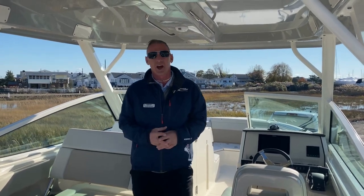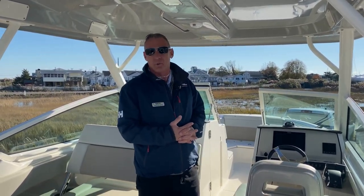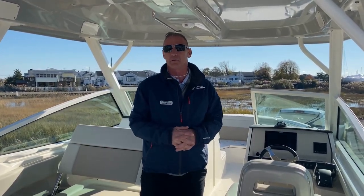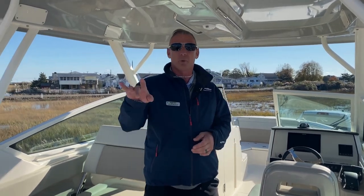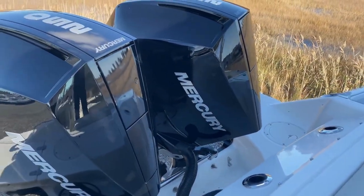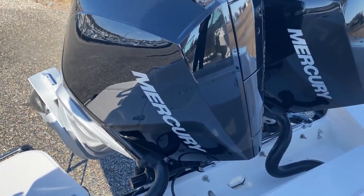My name is Justin. I'm here to talk to you today about this 2023 Boston Whaler 28 Vantage that is for sale and available for immediate delivery. This boat is equipped with twin 250 Mercury engines. This is a plus 50 mile an hour boat on plane and moving along, and it's a comfortable ride.